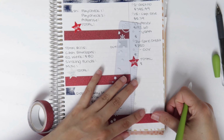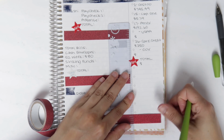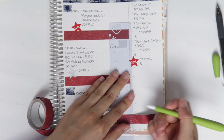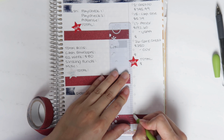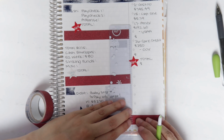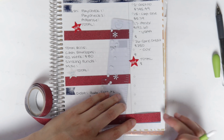I am going to say I am happy about the new Erin Condren, as far as I can see that they got rid of this little box there. So I am happy about that change, but I'm going to miss my little productivity section.